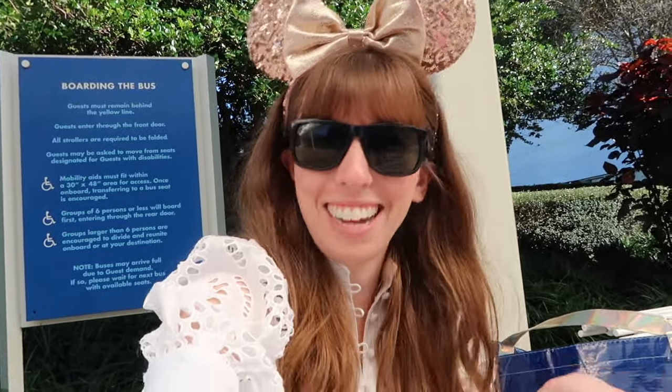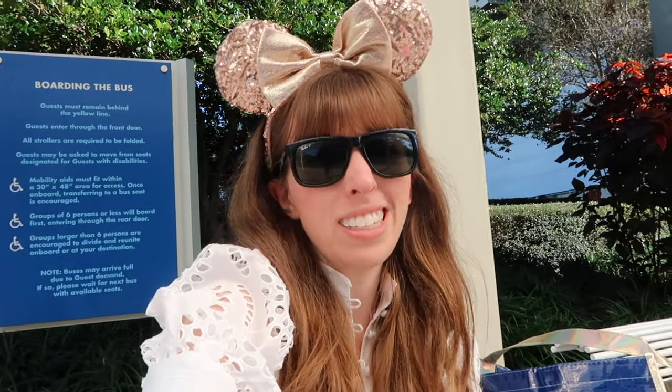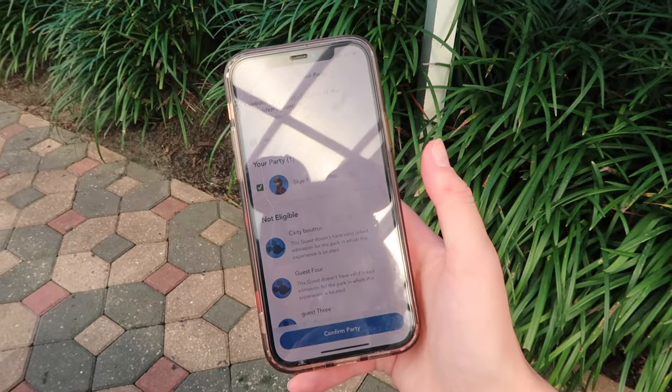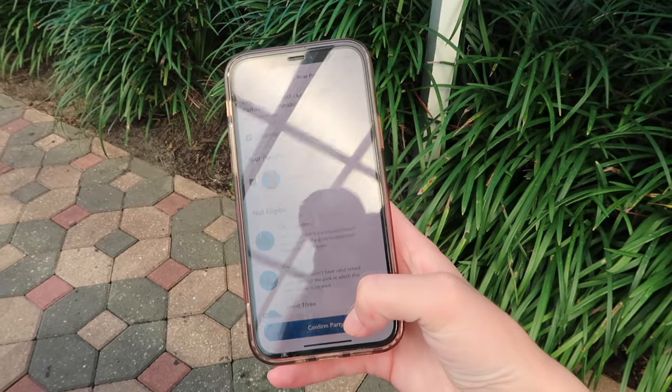I'm again at the Contemporary. It's such a good hack, you guys. You definitely should do it. Hopefully it won't take too long. It says it's only gonna be about 5 minutes, and I've got two rides to smash at Animal Kingdom. And I'm just booking now a lightning lane for Expedition Everest. Here we are, let's do it.